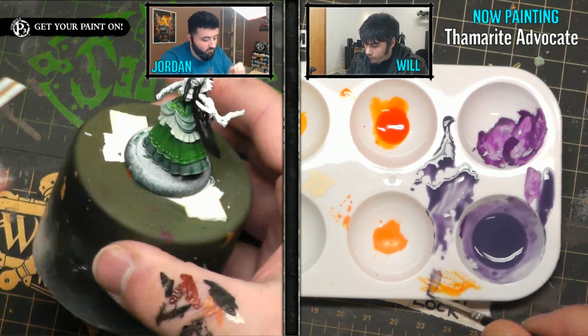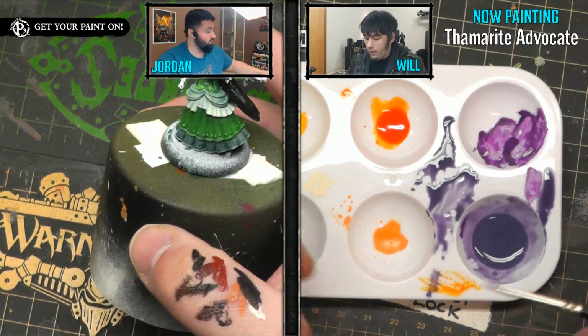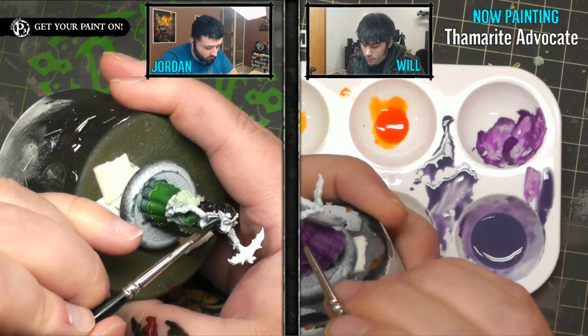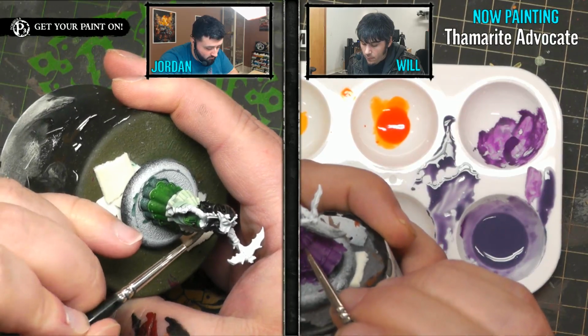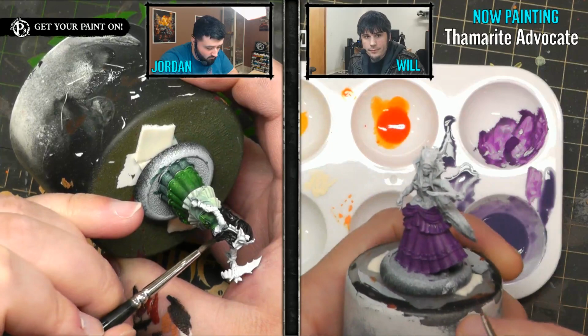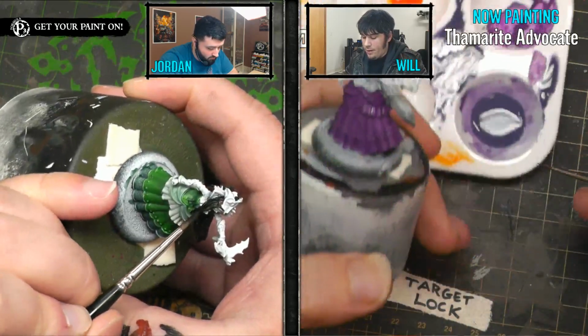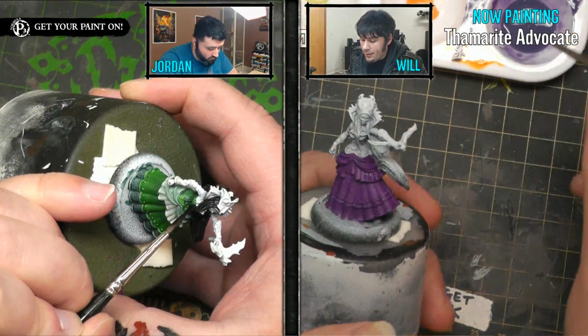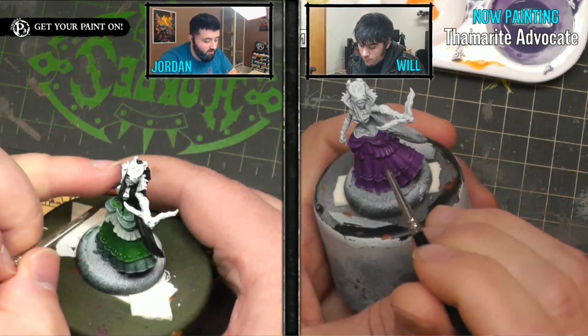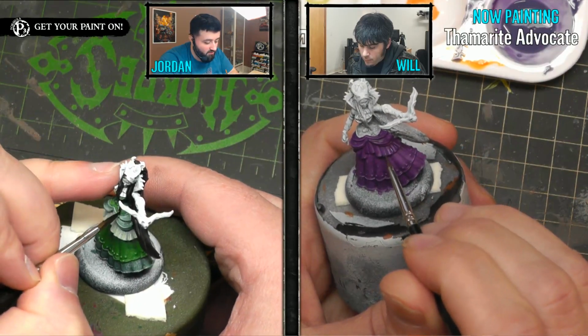Certainly the habit of saying I do this for this period of time, especially at a specific time, you're going to get something done. Let me move this out of the way so I can see where my target lock is. What about you, Jordan? What do you got? I want to finish a lot more personal projects this year.